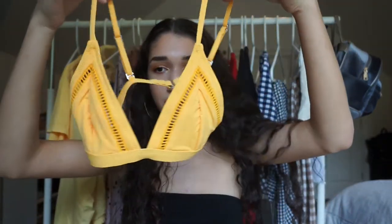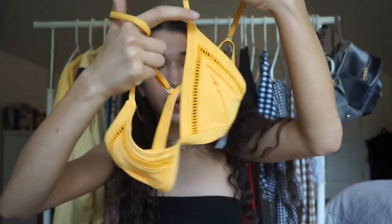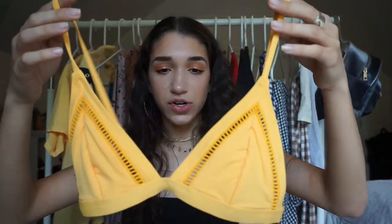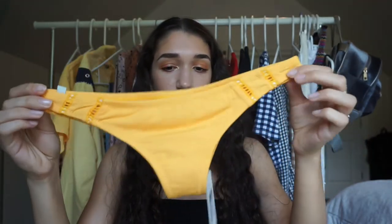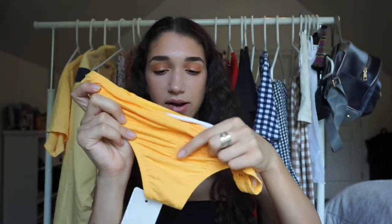So this bathing suit is kind of a little mango color. Here's the top, this is what the top looks like. It kind of has these little open holes right here, and it's just this really simple structure. It just kind of looks like a bra. And then the bottoms also have the little holes on the sides here. Super cute, simple, and then the back has the little ruching right here at the top. And this bathing suit is from the brand Rhythm, but I ordered it on Nordstrom.